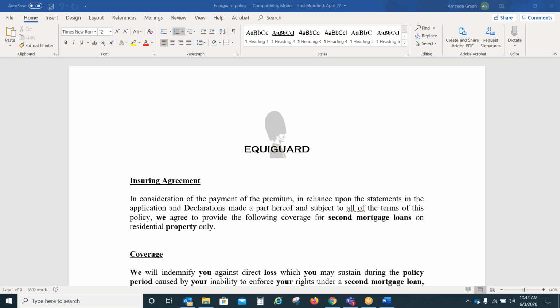This product was developed so that in lieu of doing a title search, they write this insurance policy so that in the event there is a default on the loan, and in the event there is a lien ahead of them that was unknown to them, they are covered against the loss from that superior lien.